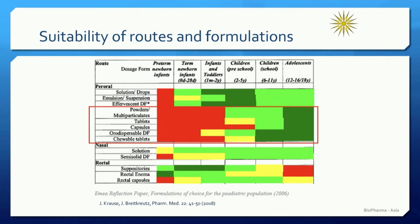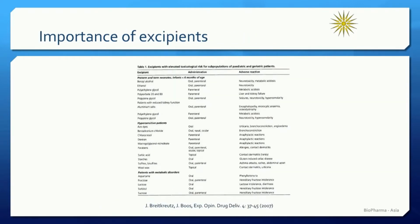If you have a look at the red part of the table, you'll see that most of the oral dosage forms are recommended for children above the age of 2, although there's a variety. So the age of children has to be taken into account when we develop these formulations. Also, in the next slide we can see a list of excipients which are commonly used for pediatric formulations, and those have an elevated toxicological risk. The table is a very good example of why special consideration should be given to excipients when designing pediatric formulations. You see that there are adverse effects for a lot of these materials that are frequently used.